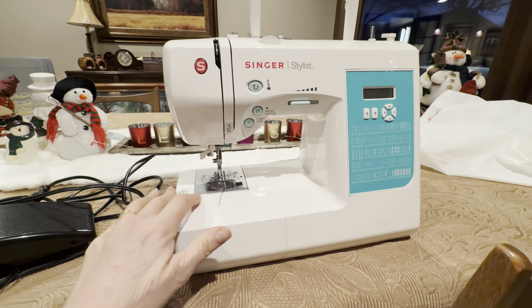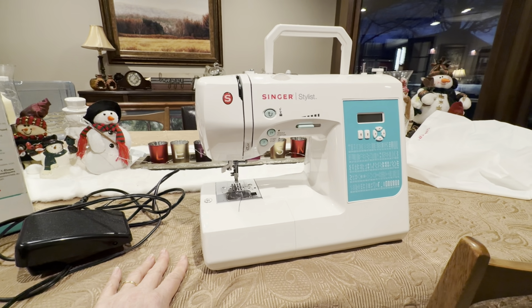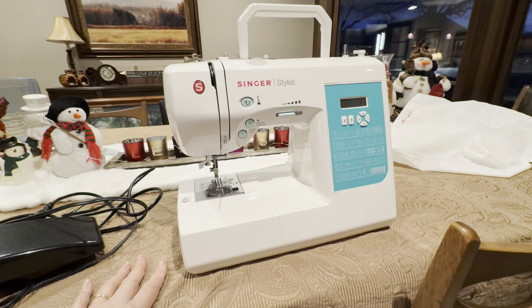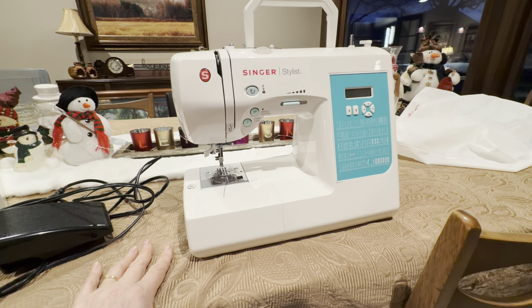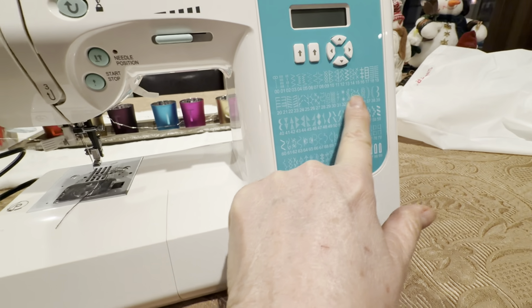Anyway, it must not have sold, and they probably donated it, and I ended up getting it for $8.50. I'm guessing. I don't know. I hope it works, and I hope I can use it. I hope it's more. Look at all these different stitches it has on it, though.